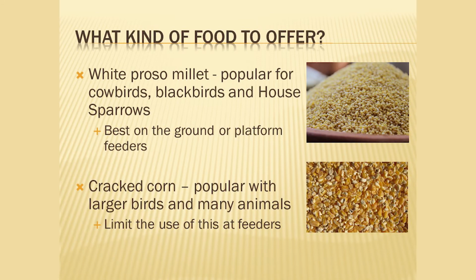I would limit the use of this at the feeders because it can draw in all kinds of stuff. And it's bad enough that my feeders already have deer jumping the fences to get into the feed area when there's a lot of snow on the ground. If you put cracked corn on the ground, that'll make it even worse. So avoid the cracked corn if you can.